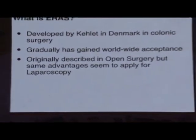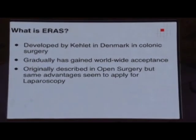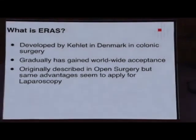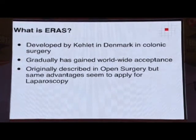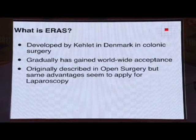Now, we are going to talk about enhancing recovery after surgery. What does it mean? In general, it means that we have to make patients much better after the surgery, approaching the patient in a way that we manage patients right from admission to discharge, so that we increase the chances of survival, reduce the chances of morbidity, and let patients go home early. It was developed by Kehlet in Denmark in the late 1990s, initially for open colorectal surgeries, and later implemented in laparoscopic surgeries.